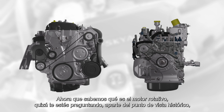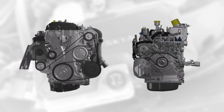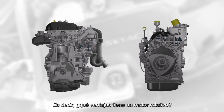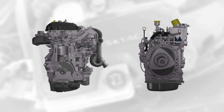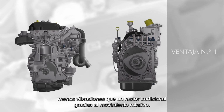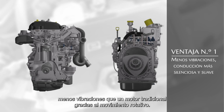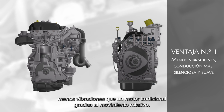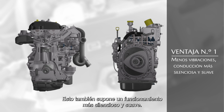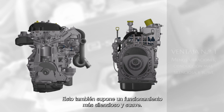Now that we know what a rotary engine is, you might be wondering, besides the historical perspective, why has Mazda chosen the rotary engine instead of a traditional internal combustion engine? In other words, what are the benefits of a rotary engine? The first benefit was already mentioned. Thanks to the rotational movement, it produces fewer vibrations than a reciprocating engine. This also means that the engine runs quieter and has a smoother operation.